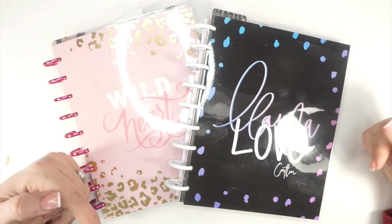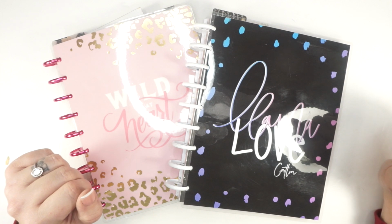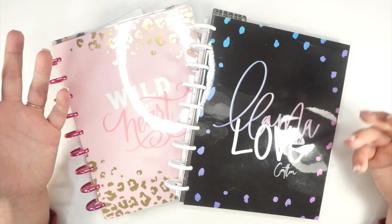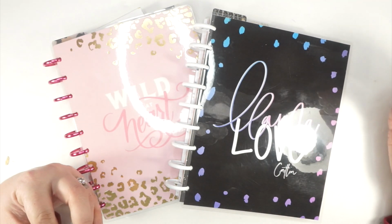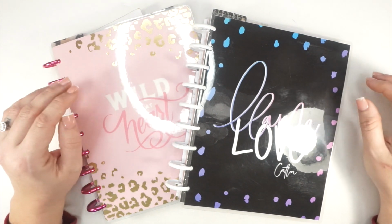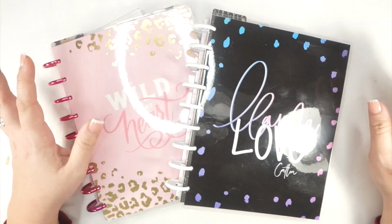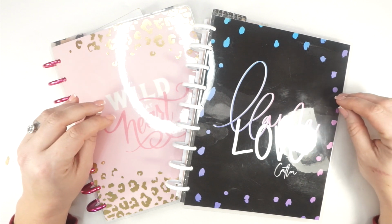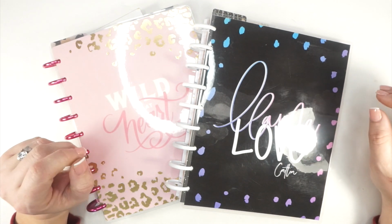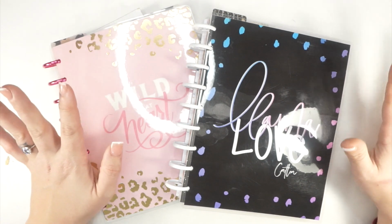Let me know if your planner is set up and ready to go for March, what planner you're using, and how you're liking it, because sometimes around the February, March space and time, we might get a little bit in a planner funk, but I hope that you are all doing really well. I think I have officially found planner peace in a neutral dashboard, but every time I say that, that seems to not be the case. But I'm doing really well with it, and I hope you all are as well.